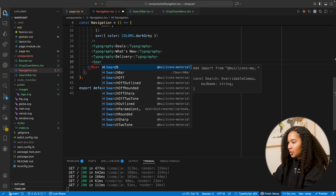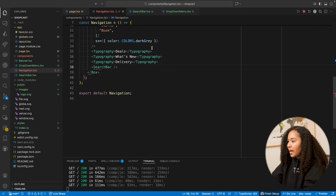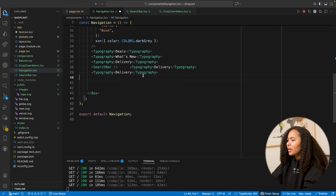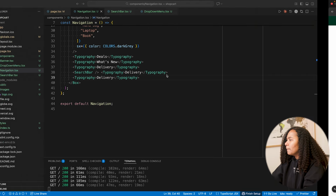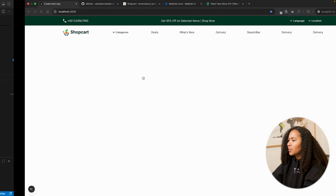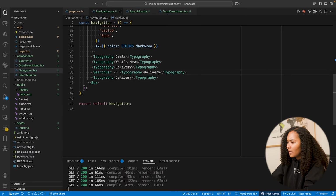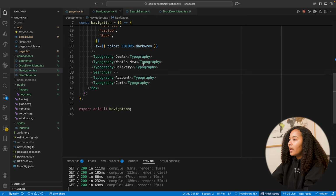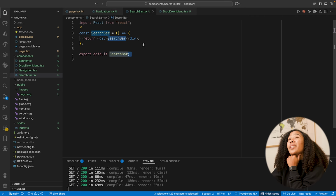So we'll add the search bar, and there are 2 more here. It's what, like account and cart? Account and cart. So we'll go ahead and drop those in there as well, just so we have that for spacing. So we'll say account, cart, save that, search bar. So for the search bar, we're gonna need some sort of text field input with a button or something like that.